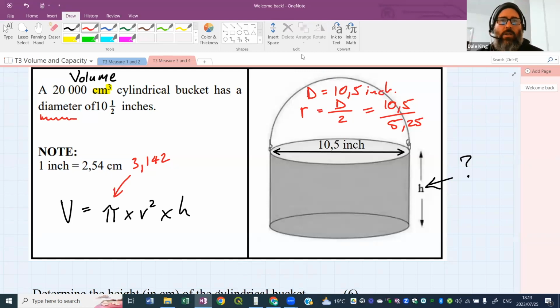Kagiso, you still there? All right, Kagiso's gone. So we got a radius of 5,25 inches. Now what, people? Now what do I do? I've got 5,25 inches as a radius. Am I good to go? I've got someone who wants to give input here. Abo, you there? What do I do with this 5,25 inches? You multiply by 2.54. Good. We're converting it, right? Excellent.